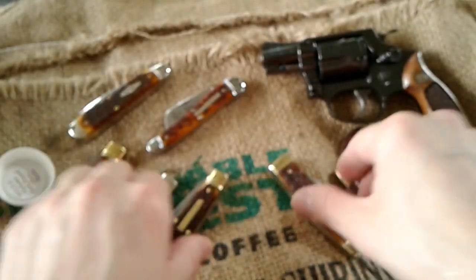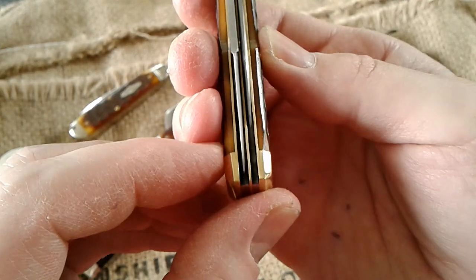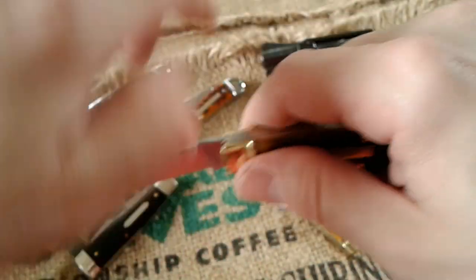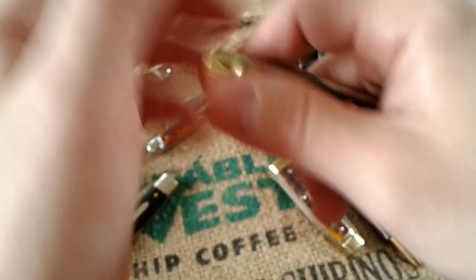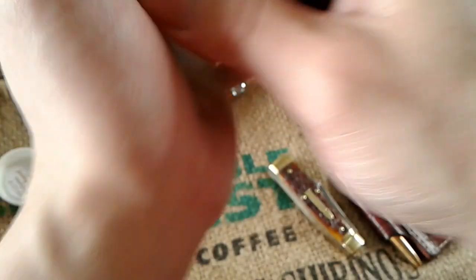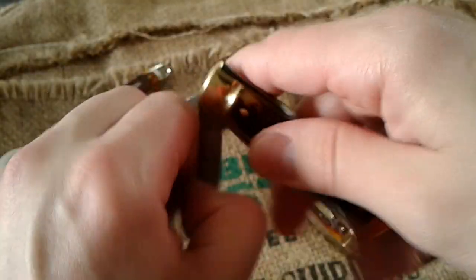Okay, let's check mine out. Centering looks perfect. Pull is about the same. Yeah, it's a 6 3/4 right there on the pull. Very close to a 7, but not quite there. A little proud there as usual. Smooth there. Pin blade feels great.